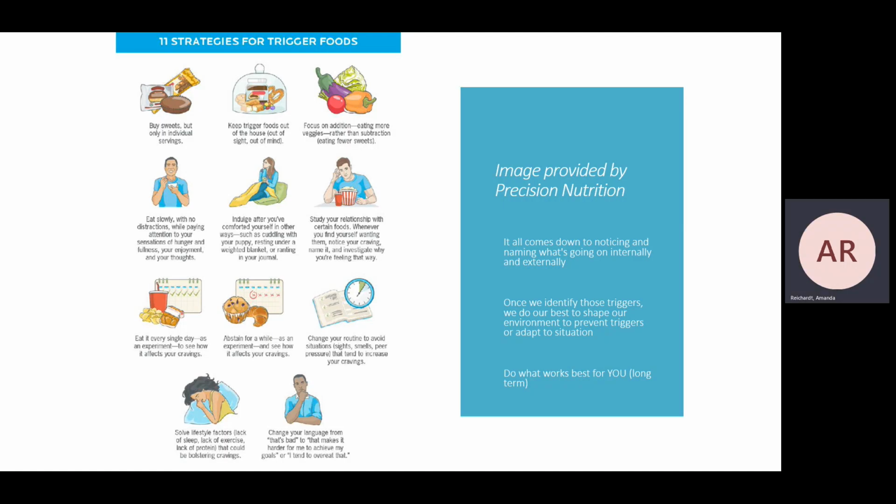So these are some strategies for dealing with some of those trigger foods that might be in sight and mind in the house that are harder to get rid of. But in general, you want to buy sweets, but only individual sizes. Maybe instead of buying the half-gallon ice cream, maybe get the pint of the Nick's ice cream, for example, or the chocolate covered frozen bananas are great. Keep trigger foods out of the house for now, out of sight, out of mind. Focus on addition, eating more veggies, versus subtraction. So, I want to focus on the positive. I want to eat that food because that food has fiber. It's going to make me feel full. It also has some beta carotene in there, some vitamin A.